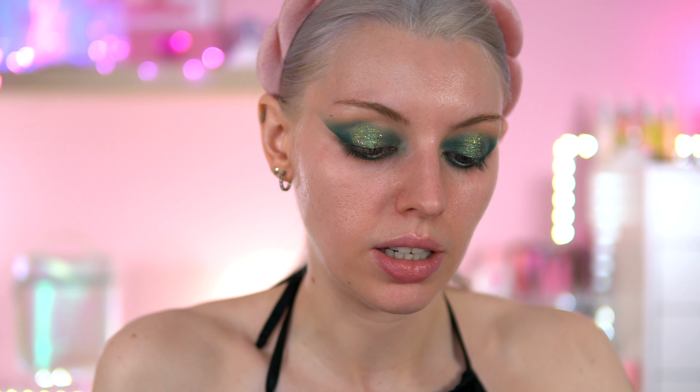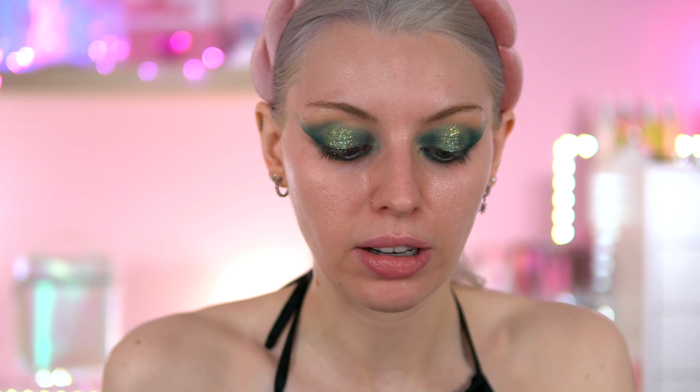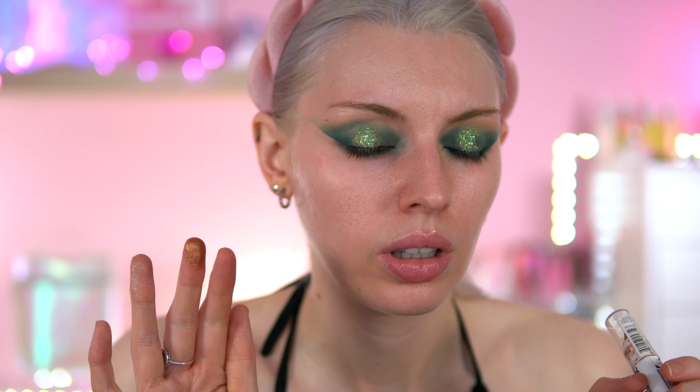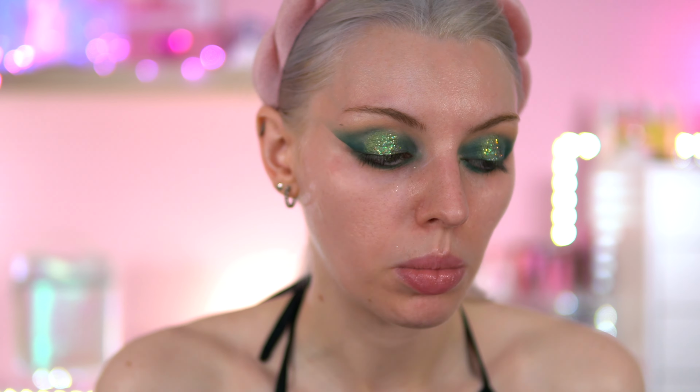I also had this as well. This is by NYX, the Jumbo. I bet that could look nice, but I don't know if it's gonna sit on top of the eyeshadow that well, so probably best to leave this one. I keep forgetting to use this, it annoys me.